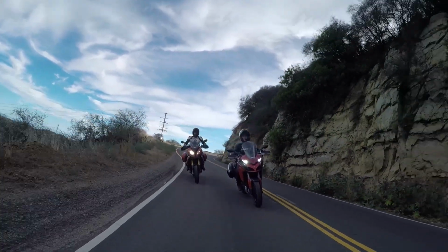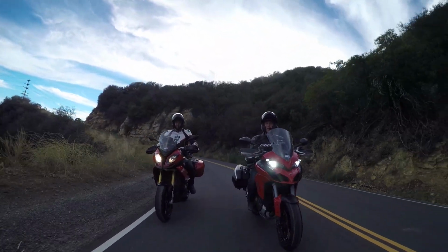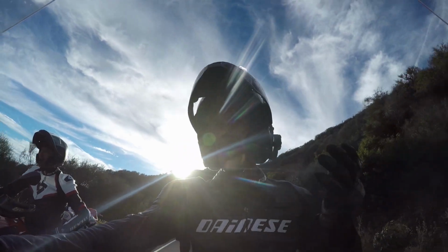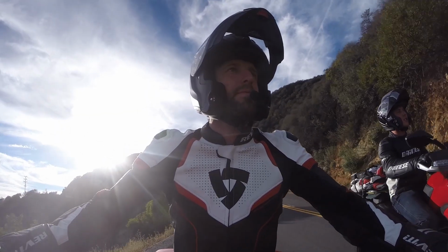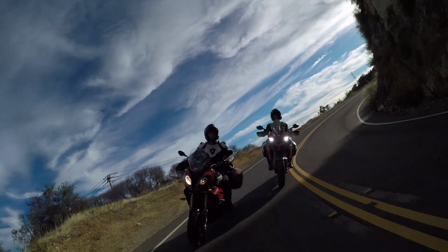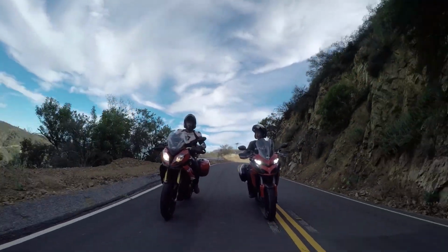All right, finally back to the legendary canyon roads of Malibu, pretty close to home. I think we've had ample time to figure these bikes out. The predominant thing with any motorcycle is always the engine. Both of these bikes have engines that were developed to create lots of usable power, but they're also supposed to be really sporty, and I think the BMW has definitely succeeded on that front.